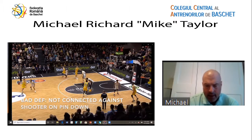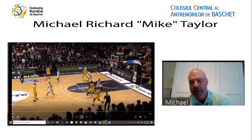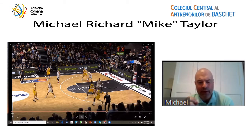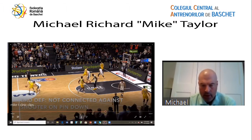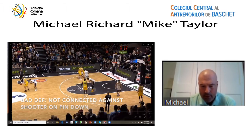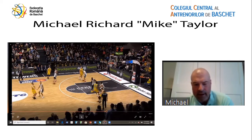Here's the play. Again, we see this is an unnecessary whip. There's no reason for him to whip here because all you've done is give this guy offensive space. Again, let's see if we can go back just a split second here. Here we go. Here's the play. I'll try to stop it right at the right point. Right now, there's no reason for him to go under this screen, right? It's not like the guy's coming down and got a great angle on you. You're giving this guy a wide open three.